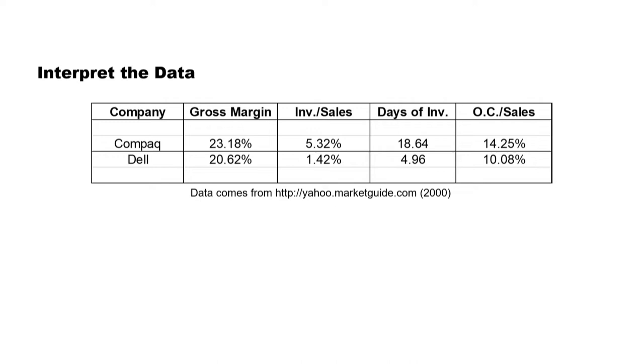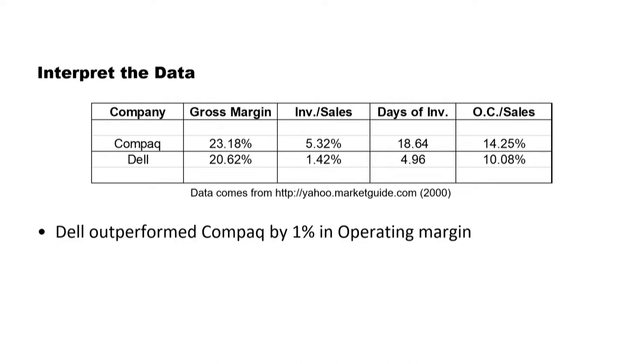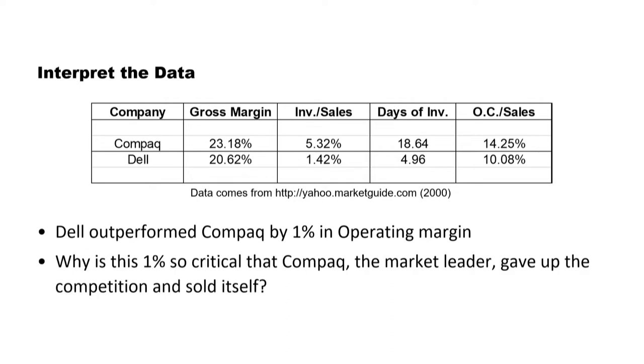So let's do the math, subtracting operating cost from the gross margin. What we find out is Dell outperformed Compaq by about 1 to 1.5% in terms of operating margin. Now here's the question. Why is this 1% so critical that Compaq, the market leader, gave up itself?